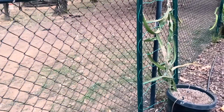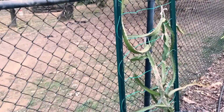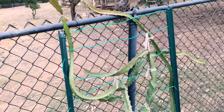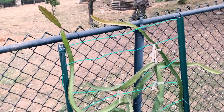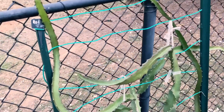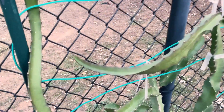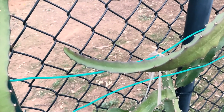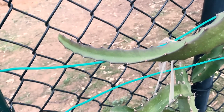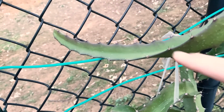Now, Red Jaina or Red Hiana is another variety of Hylocereus polyrhizus that grows a bit faster in my experience, but it's much more cold sensitive. You can see it's one of the varieties that will turn purple when it gets cold, while none of the other varieties of polyrhizus we've talked about do that. So you can definitely see that purple coloring.